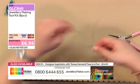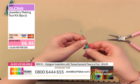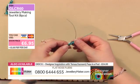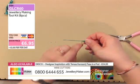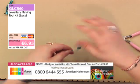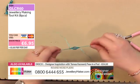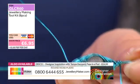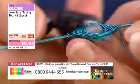Once you have, I think I managed to get four wraps and then 1 separate one, so you've got 9, a nice odd number, but I think that's about 8 wraps. Once you finish that, just take it 1 or 2 times round the two ends to anchor it, and then the actual wrap is done. You can take those ends off. Those are 0.6.